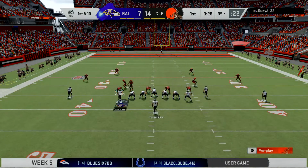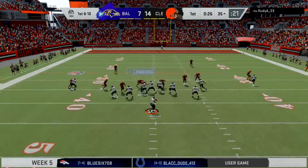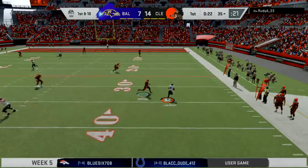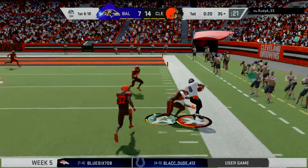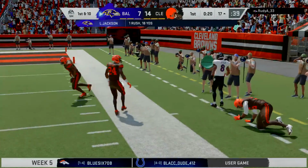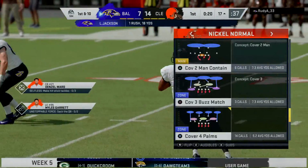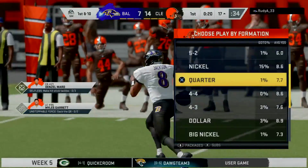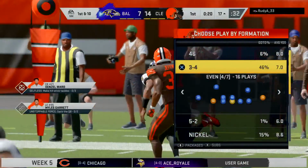He reads defenses so well, doesn't he? He really does, and the best part about that play for him, I don't think that was his primary target. I don't think so either. I think he had the read, figured out where the blitz was coming from, and went to a secondary target for a really nice game. I guess no need to force it when you can do that instead. First down, 18-yard gain.